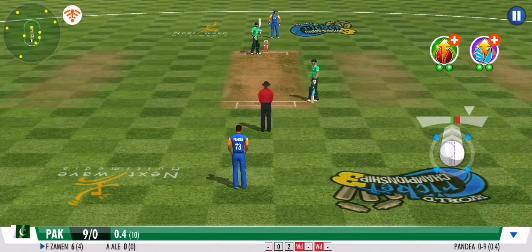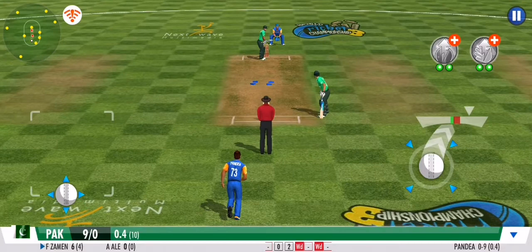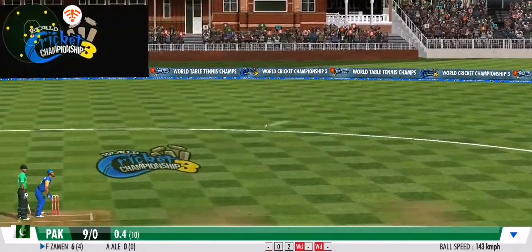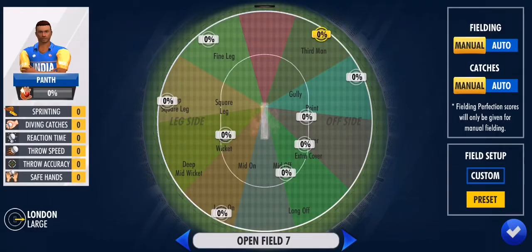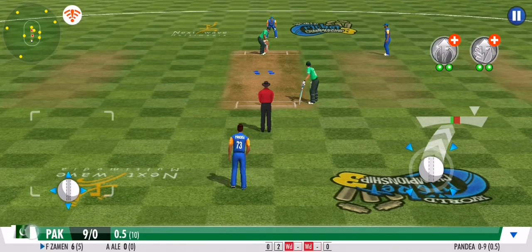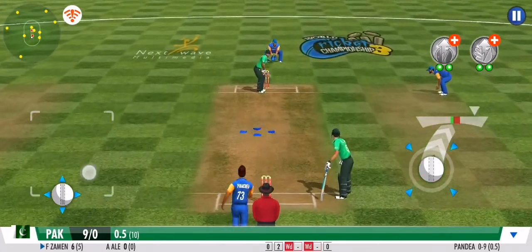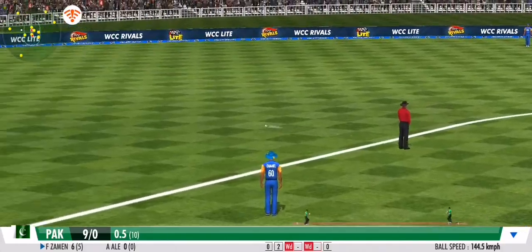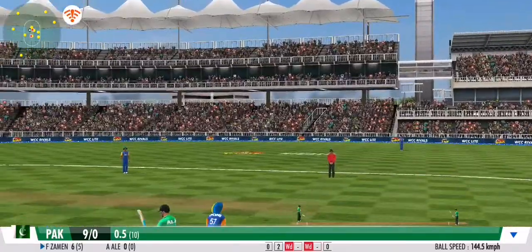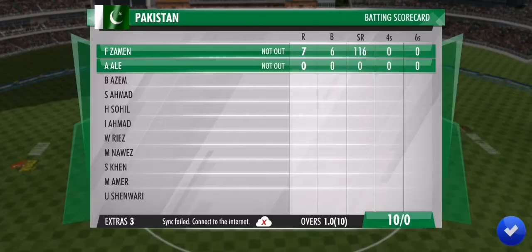Good effort. Leaves the ball this time. No. He's making the batsman work for his money. A spirited defense. Gee, that's a good throw by the fielder. Gets it right back at the stumps. Good over from the batting team, that is.